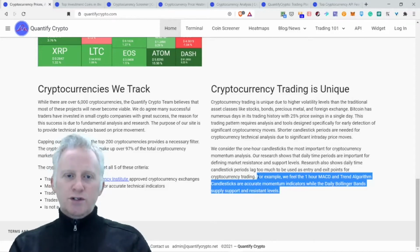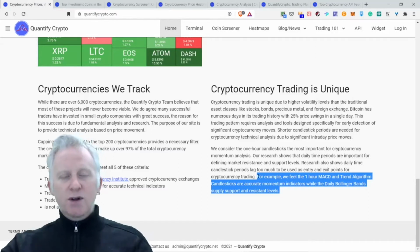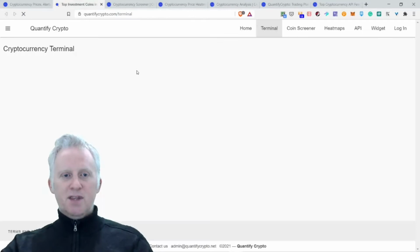So two things you learn just reading the first page. We feel the 100 MACD and trend algorithm candlesticks are accurate momentum indicators, while the daily Bollinger Bands supply support and resistance levels. Really cool. So let's jump to the next section that I'm going to show you, the terminals.